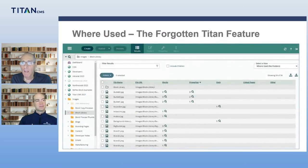I want to take a brief tangent, John, if that's okay, and talk about the where used feature, because this came up just 2 weeks ago, and we showed this to a customer. They were asking how can I find where I've got 1,000 images in my content library, where they are being used, and can I delete these and clean this up? What a mess I have. I said, well, we have a feature that does that. Really? I said, yes, we do.